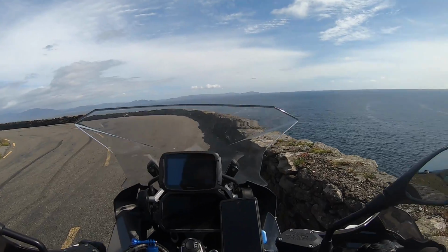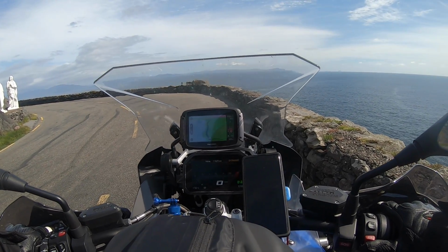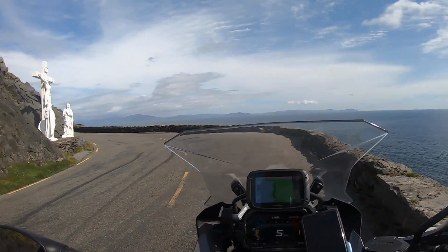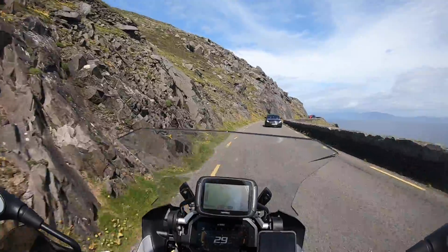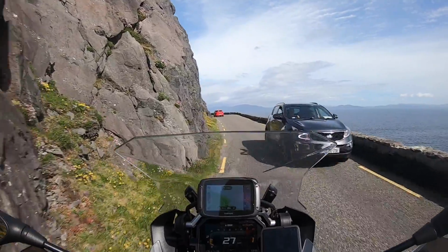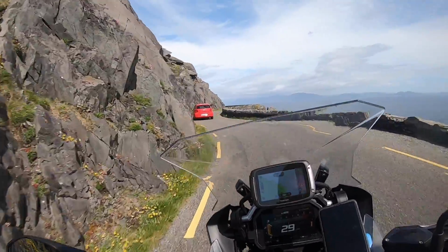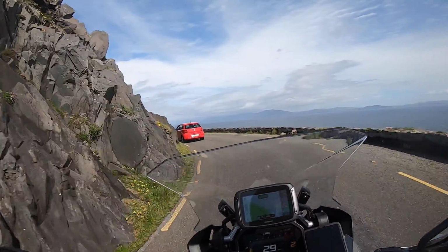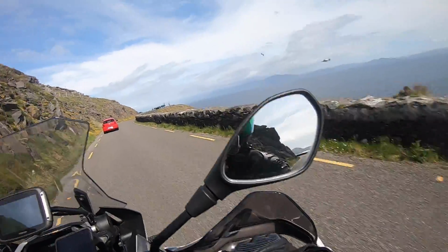Yeah, but so as I said, this is Slea Head Drive, and it's a proper iconic drive. People come from all over the world to just do this. And when the weather's like this, you can see why. Now there's a lot along this road if you were touring. And you'll see them now as we go. I shall point them out. Again, I'll leave the camera rolling because this road is just epic.